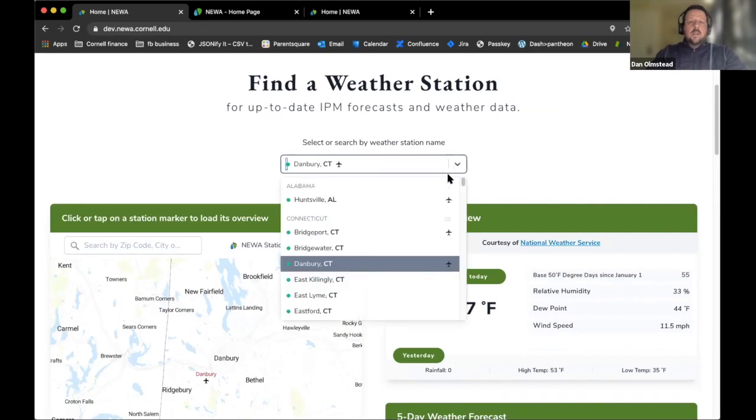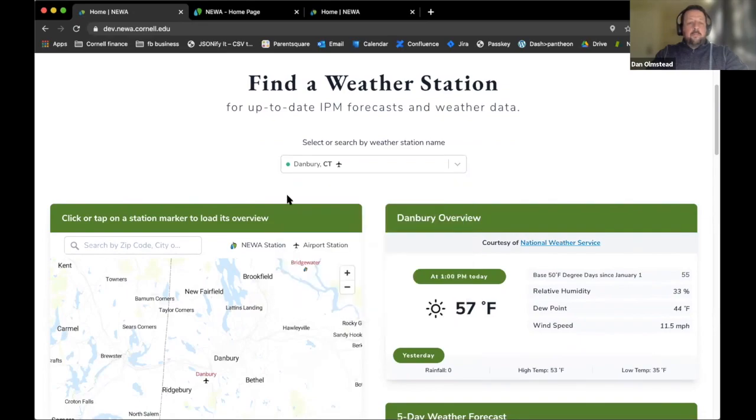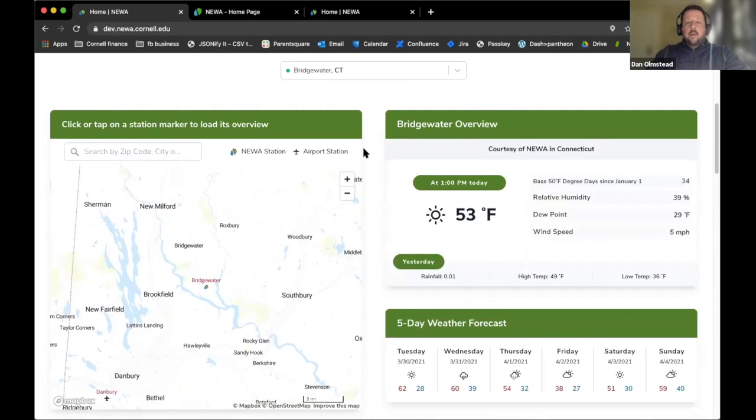Here, it's just a list of all 700 available stations. So you can see it's a bit more cumbersome. You can click on any location you want. Over here, everything automatically updates. That's one of the really neat things. There's no more submit button. You don't hit the reload page, anything like that. It just does it. So you select what you want and then you go.